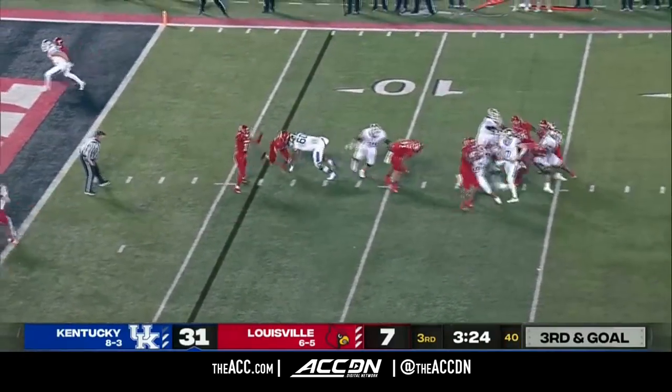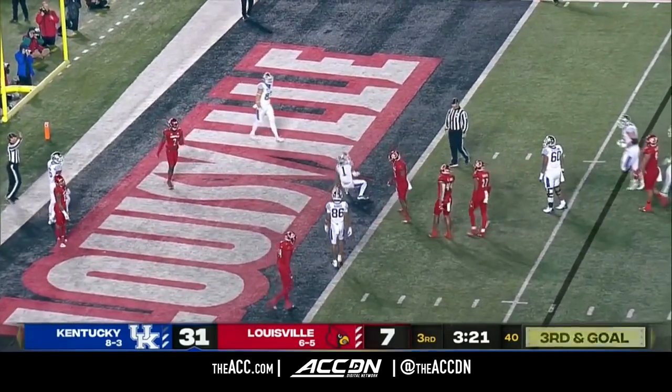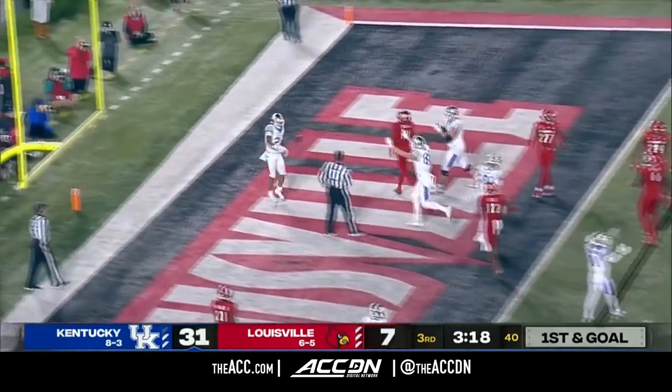Levis to throw. Louisville brings pressure, and that affected the throw. We get a flag in the end zone. First and goal from the 2. Rodriguez. He'll score easily.